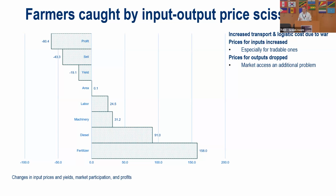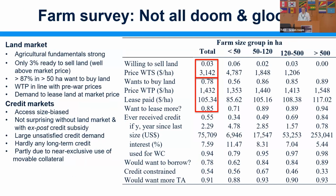And at the same time, while we saw that there was almost no impact in terms of production, overall land cover, there was a 20% reduction in yields, 43% reduction in market participation, and about 60% in profits. I can show you the detailed figures that essentially output price is halved because of the difficulty of getting to market, because you all know about the blockage of Odessa ports and the Danube ports as well. But at the same time, I think it's not all that bad.